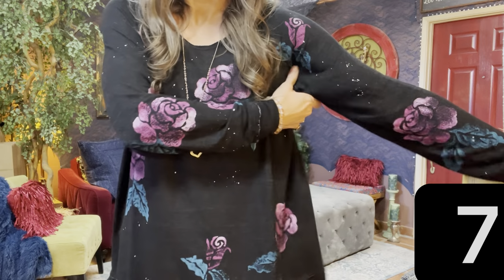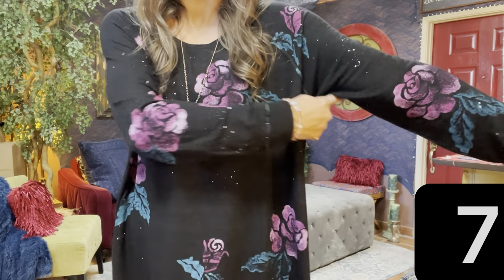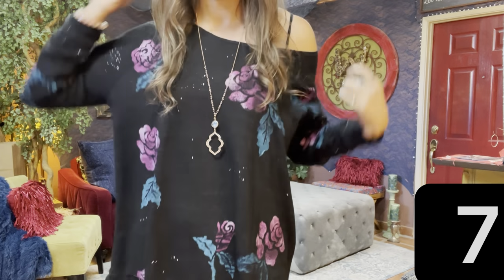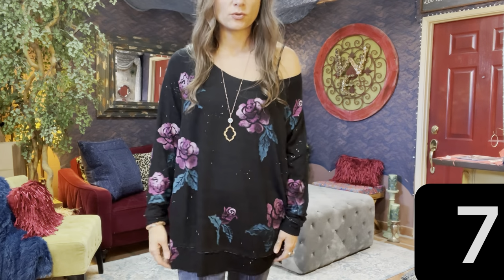I'm normally anywhere between a small, medium, and large. I tend to go medium, but mediums can oftentimes do small or large. So you can see that it's fitting me great. There's not too much room under the arm because it's not a dolman cut, so it doesn't add extra room under there. There's a lot more room on the shoulders. So if you wanted to drop it off one of the shoulders, you could. If you want to tie a knot, the fabric is thin enough that you can do that.